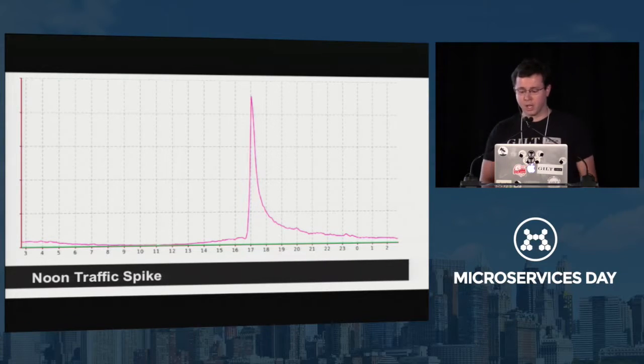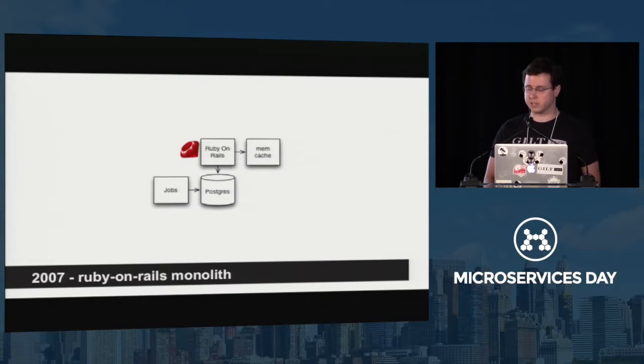afternoon. Now, this story begins back in 2007, where we essentially had a monolith. Everything was served from this giant Ruby on Rails application. There were some minor optimizations with Memcache, but essentially it was a Rails application speaking to a giant database. And this had a number of problems.